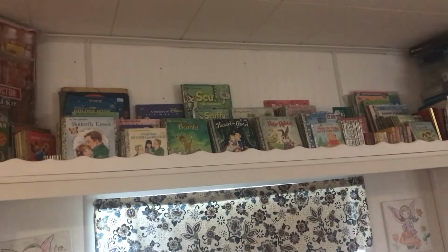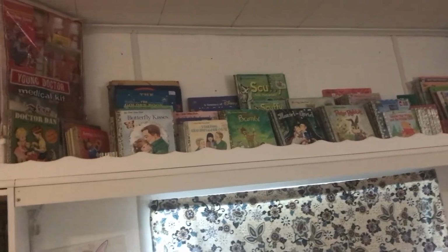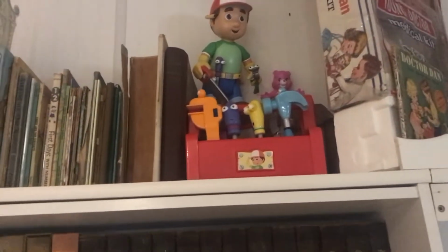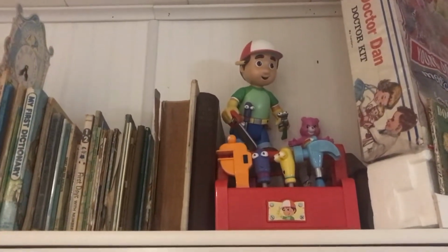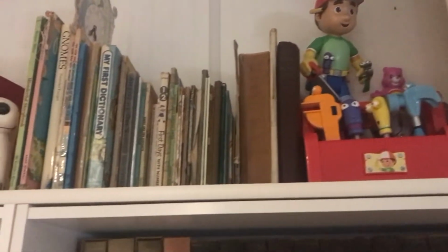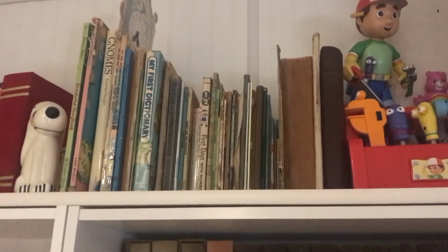Now, since we're here, I will show you what else I have. When Adrian was little, she loved Handy Manny. So I have her Handy Manny and her Handy Manny toolbox that went everywhere with us. The tools went everywhere. And then I've got a lot of my favorite little children's books.